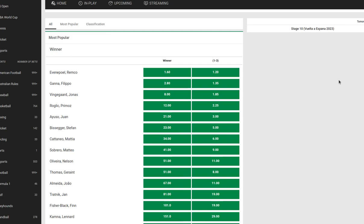Then they have Jonas even in front of Roglic, because yes, like I said, Jonas on the best day is probably better than Primož, but Primož also can ride the time trials incredibly well. We saw it in the Giro last stage, or rather second to last stage. We saw him in the Olympics. So at 12, then Juan Ayuso.